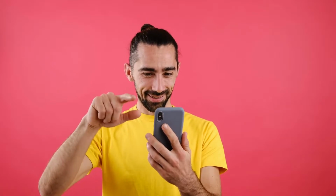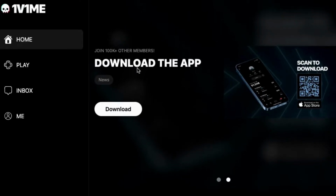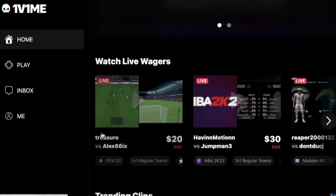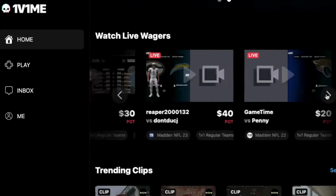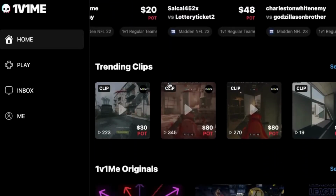Such as this app that pays users hundreds of dollars just for participating in various gaming activities. The app's called 1v1me, and if you think that playing games online to make money is something that interests you, then you should definitely be using an app like this one. The app has only been there for a short while, but it has already achieved widespread popularity on the internet and is bringing in a significant amount of money for a great number of individuals. There are users of the app who have accumulated more than $50,000 in earnings on their accounts.